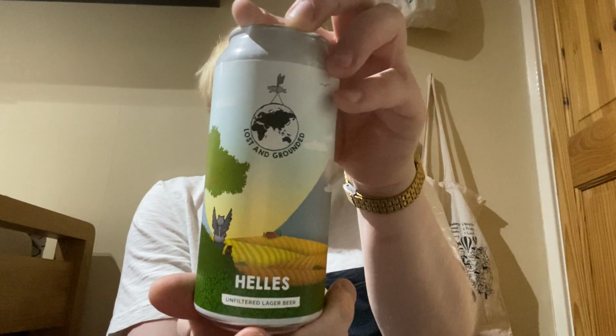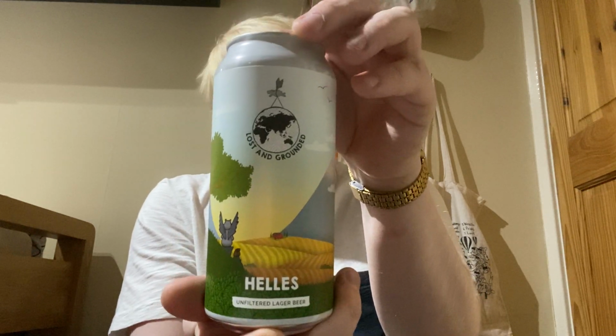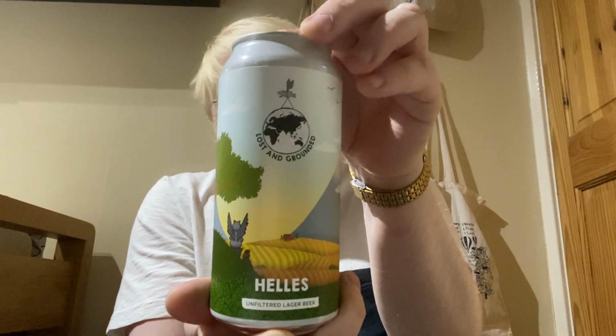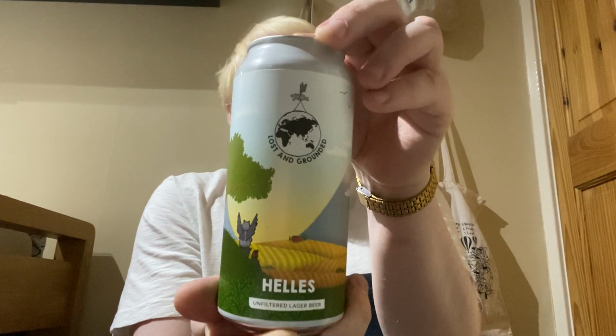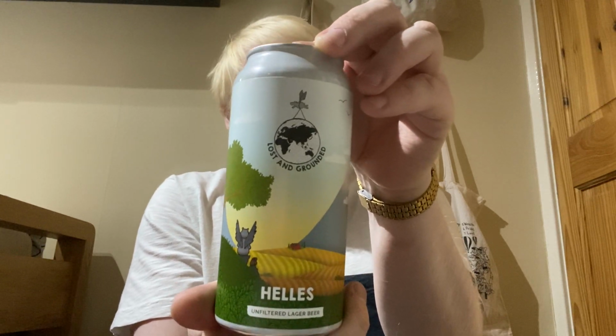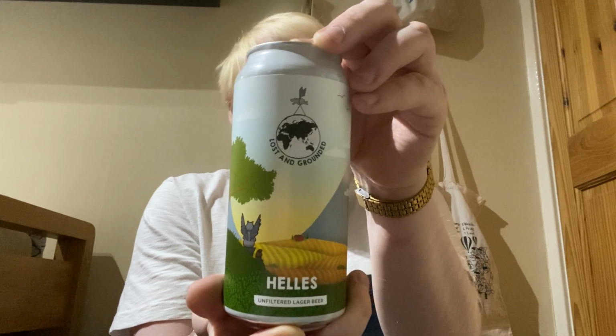Anyway, beautiful, beautiful stuff. If you like your lagers, you're going to absolutely love this. Just brewed perfectly. No fanciness, no pretense. Just a good, honest to God brewed Helles lager. And yeah, does exactly what you want from the style.